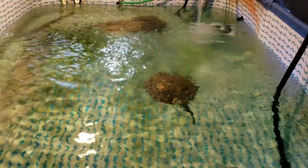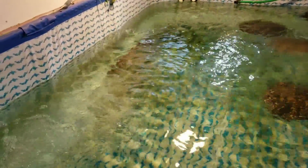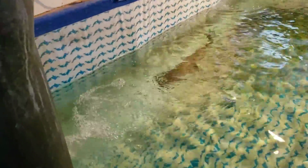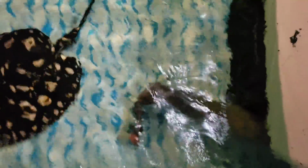Over there we've got more stingrays. We've got Daria, the Planiceps catfish over here. She's swimming this way. See if we can get a better look at her. Of course she's going to stay in the water flow. But down here we've got Brutus the Arapaima. Let's see if I can get him out of his little corner here.